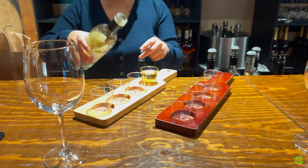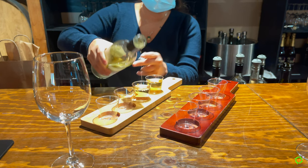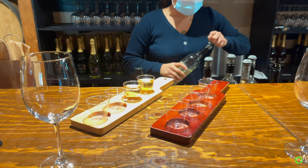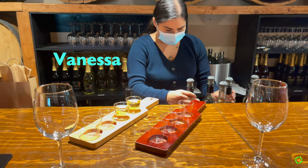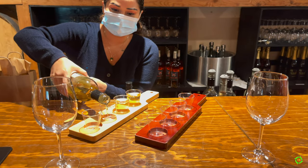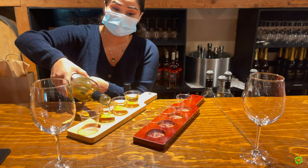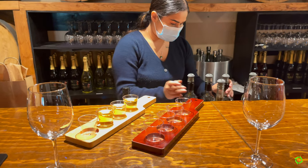Okay, next up in this flight is our Viognier, which is going to be dry and fruity. It has nice notes of honeysuckle and tangerine. This one's a popular one for sure. And then we have our field blend. So this was actually created by accident. It's a Sauvignon Blanc, which tends to be really dry, blended with Muscat, which is super sweet. Ooh. That sounds good. Somebody has a thickness to it.